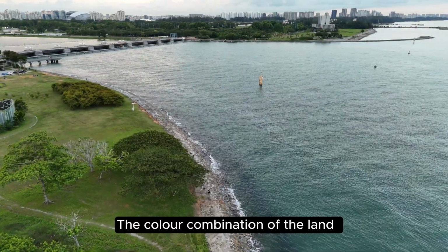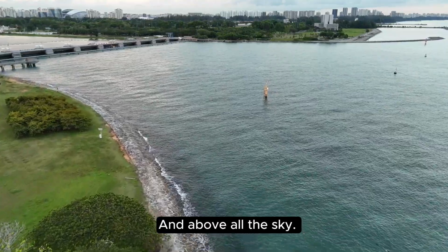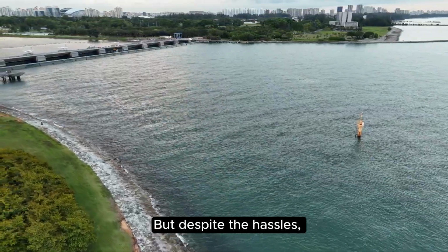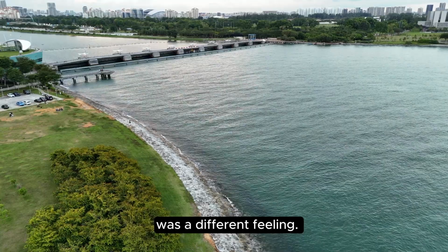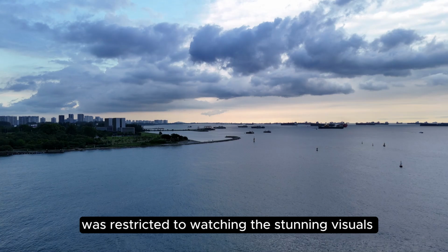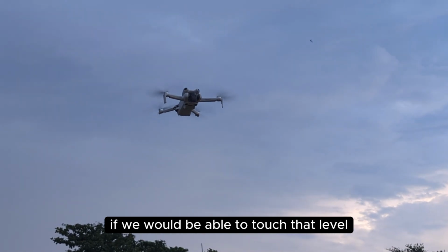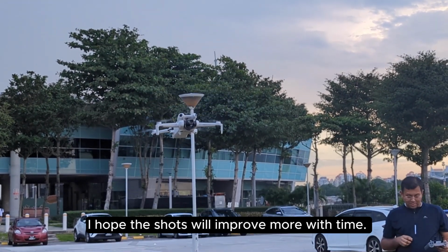The color combination of the land and the water impressed me, and above all the sky. The clouds were still floating on it, threatening us to return as they could start leaking anytime. But despite the hassles, I must say that flying the drone was a different feeling, because my experience with the drone shots was restricted to watching the stunning visuals they showed on YouTube. However, it would be too early to say if we would be able to touch that level of perfection in this learning phase. I hope the shots will improve more with time.